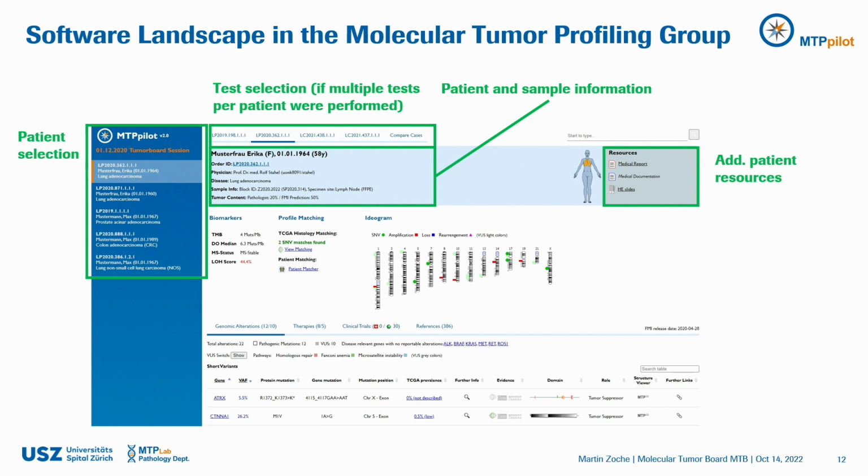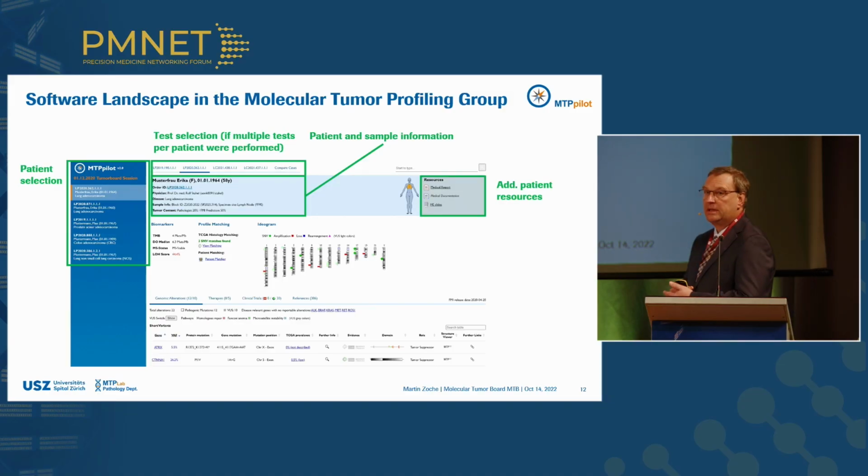So that is how the surface looks like. Here we have the patient selection. We have many patients discussed in the tumor board, typically between 5 to 20, sometimes even 25 patients in 1 week. We are doing the tumor board every week on Thursday, 2 o'clock. This is a holy date for all oncologists and pathologists at the hospital, where everybody shows up for the molecular tumor board.